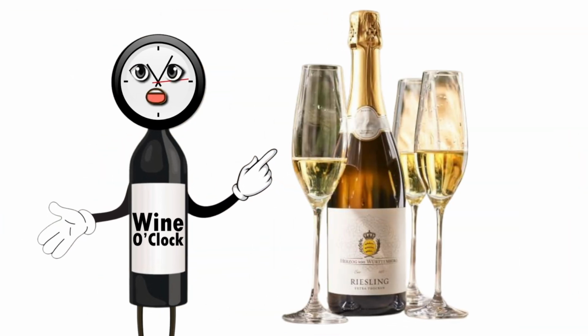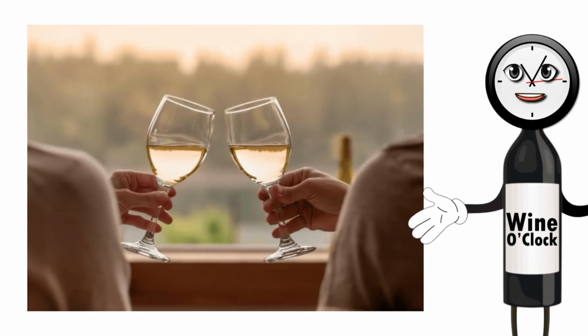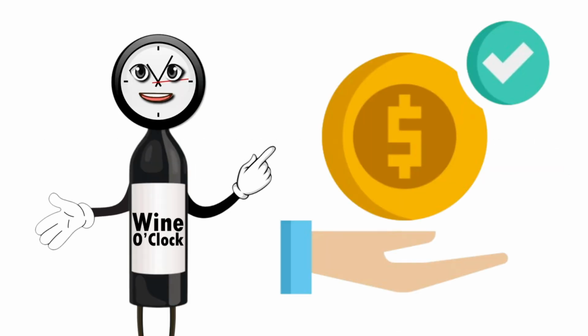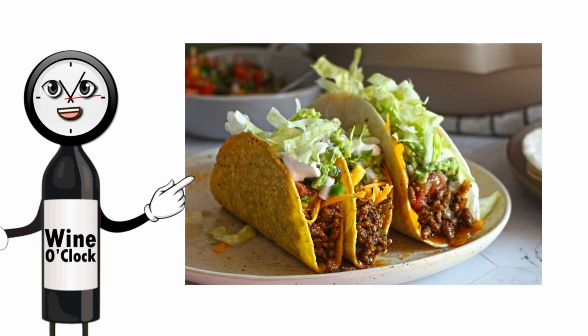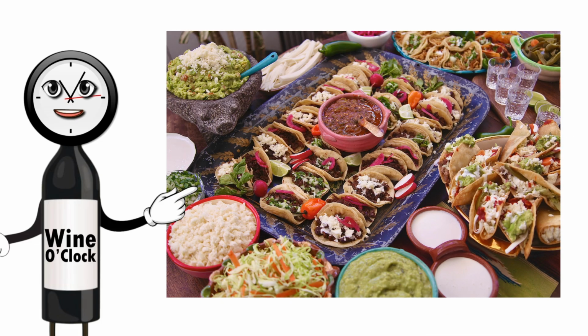What makes Sekt stand out? Well, it's got a lower alcohol content, which means you can enjoy a couple of glasses without accidentally turning your evening into a karaoke disaster. Plus, it's super versatile, ranging from affordable, everyday bottles that are perfect for Taco Tuesday to artisanal options that deserve a spot on your holiday table.